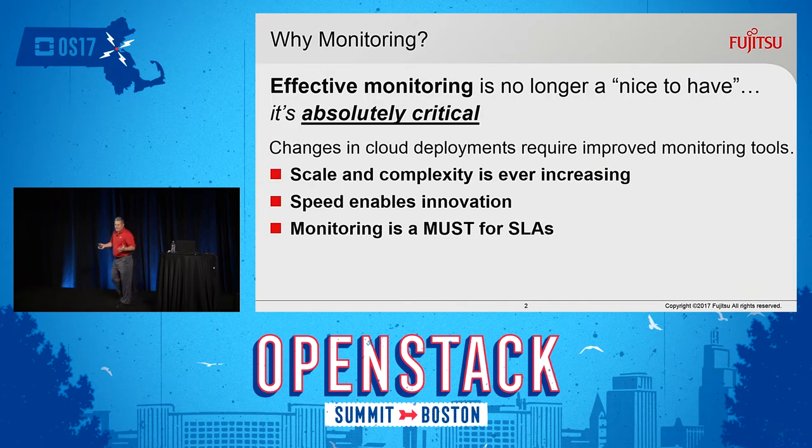So monitoring today is absolutely critical. It's no longer nice to have that you're able to monitor your OpenStack environment. Recent changes in the cloud deployments, you've got scale, complexity, ever increasing, hundreds of thousands of nodes, VMs, containers, things that need to be monitored. It's imperative now that those things be monitored with a solution.